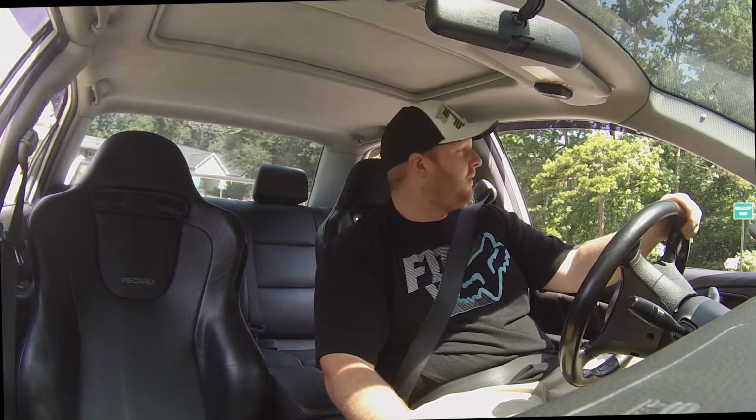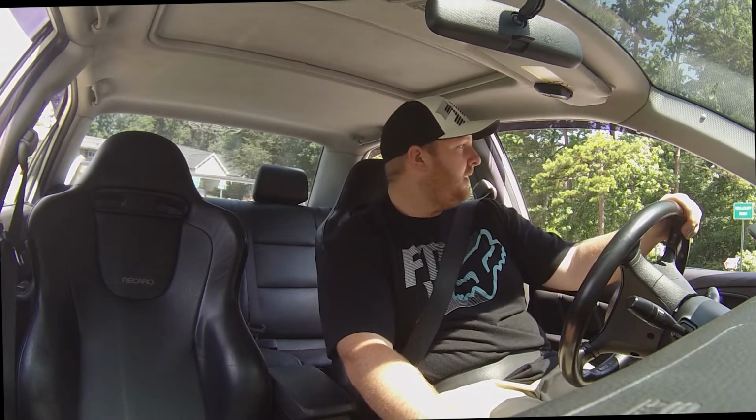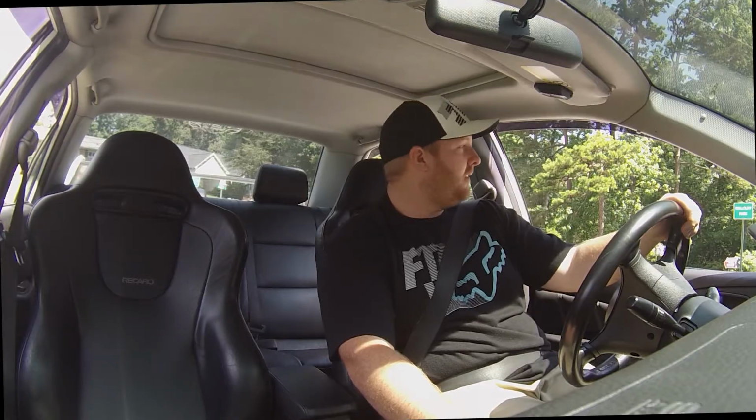Whenever this one does wear out, I'm probably going to go back to a single disc clutch. This car won't be making 800 horsepower anytime soon, which is what this clutch is rated for. It's rated for like 850. I'm making half that, so no need for it.